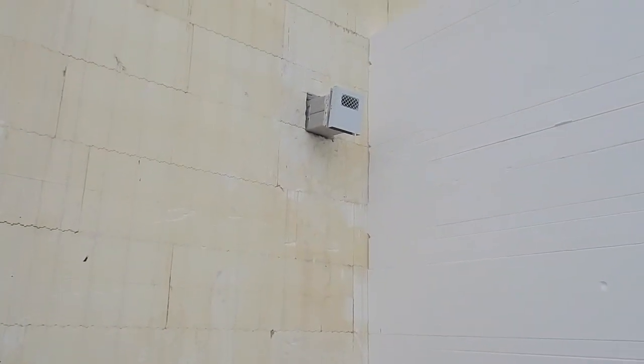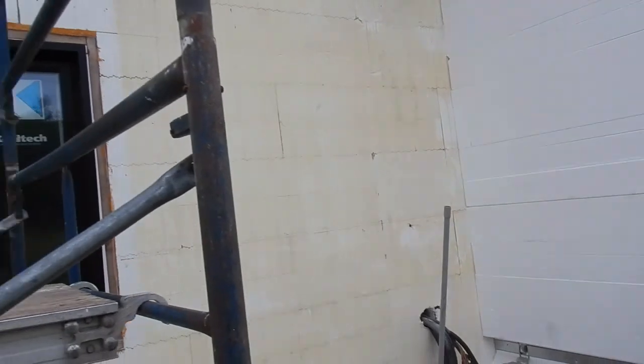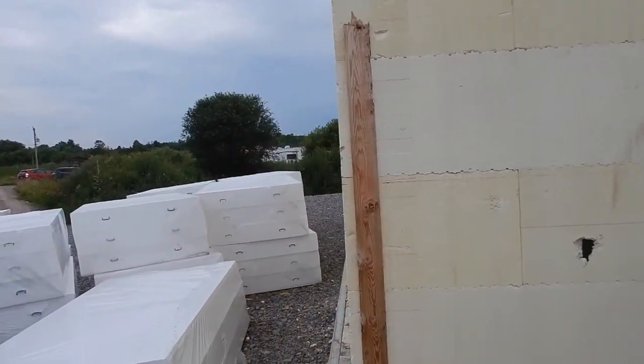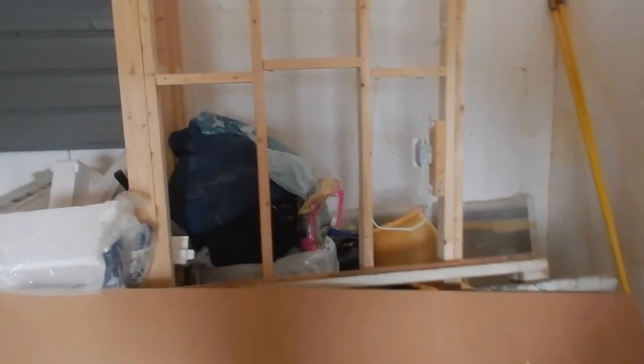Here you see the output and the input of the heat recovery ventilation unit, or the ERV, energy recovery ventilation unit. So they've got one window there. They'll have to cut around. Have to take that strapping off. The window in front of the studio will need to come out. And the window in the front foyer. And in addition, they will need to put the front door in place. So the actual door. Do we have the actual door in the building at this point? Don't think so.